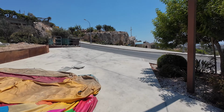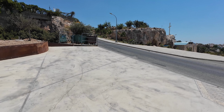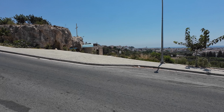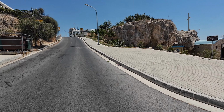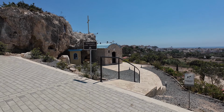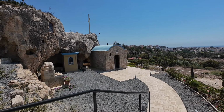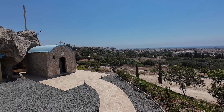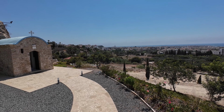Right, up that road is the main Moutallos area, which you've driven through on numerous occasions. Gosh, it's hot. But this is the chapel I wanted to show you. Very nice. There's more to it than meets the eye as well. Carefully walking down the steps.